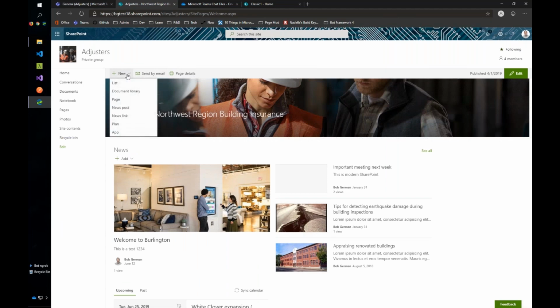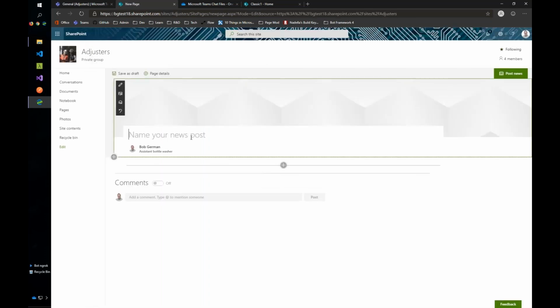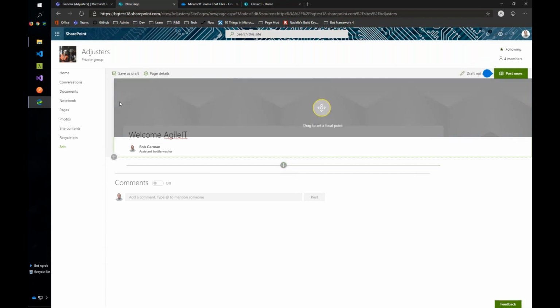Let me quickly show you the editing experience by making a new news post in here. So I'll go ahead and make a post, and we'll just start with a blank template, and welcome to everyone. And let's get rid of this image. I don't really want that. Whoops, wrong button.